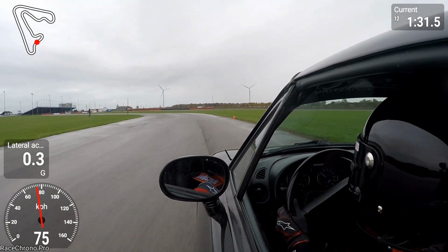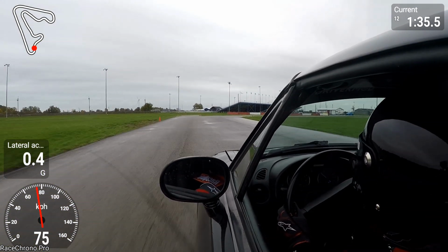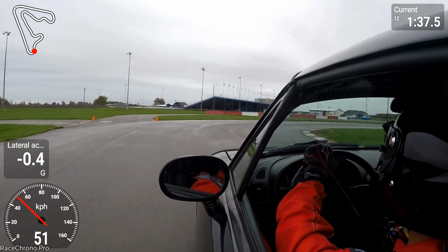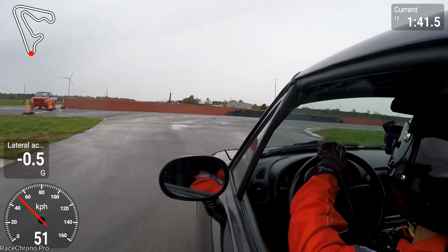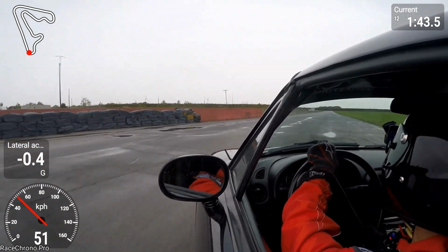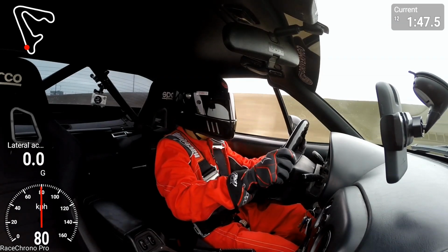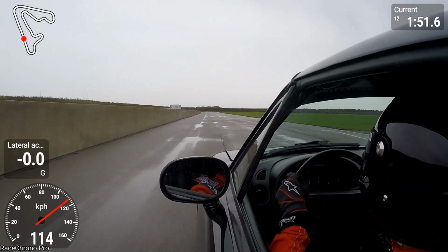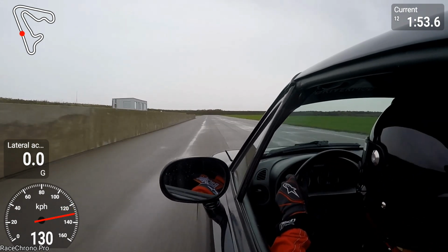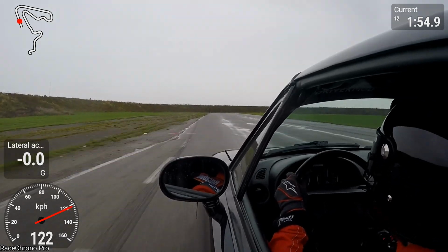Okay, these last few corners are very important. He has to manage the grip properly so that he can carry as much speed as possible onto the straight. The BMW liked to wash wide through here, but it looks like the Miata is carrying a lot more speed. This car makes some fantastic noises with the turbo blow-off bouncing off the wall beside you. Alright, let's see what kind of a time he can pull here. We have a 1:54.9. Very nice. That is significantly faster than the BMW.